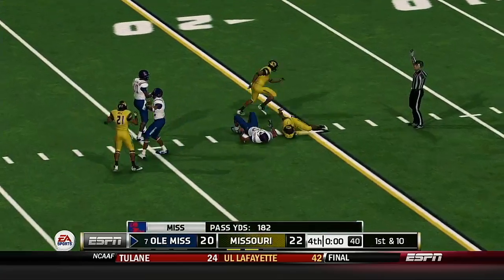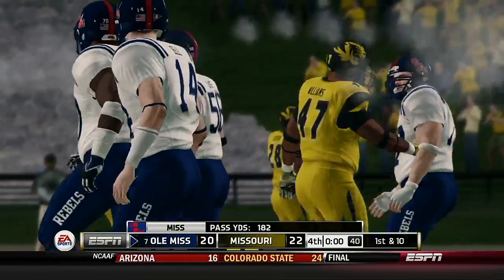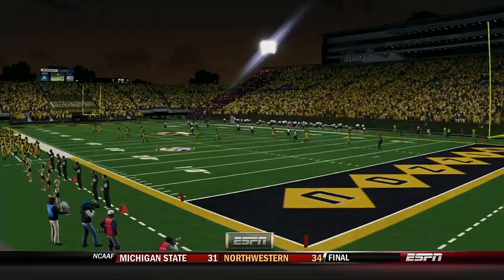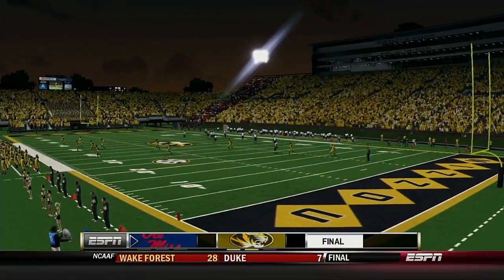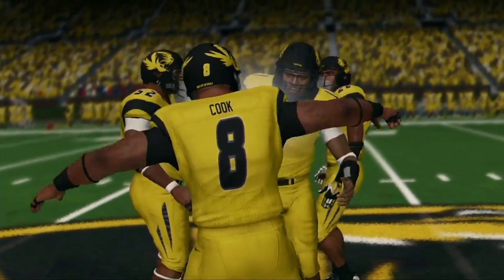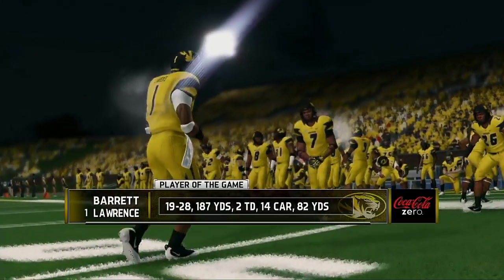And he's got it. That tackle just sealed the deal. And the ball game's over. And our final score of this one, Missouri 22, Ole Miss 20.